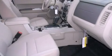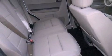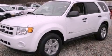cruise control. With an EPA estimated rating of 31 miles per gallon on the highway, this vehicle pays off in the long run. This vehicle is sure to sell fast. Call and arrange your test drive today.